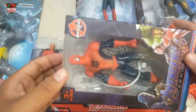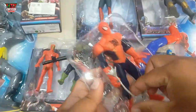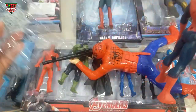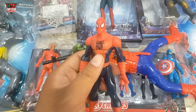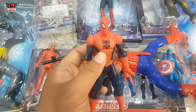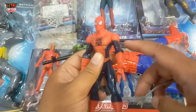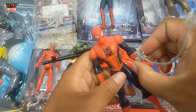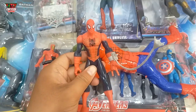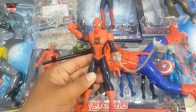This is my favorite superhero. Okay. Wow. Action figure with red and blue color combination with spider logo. Wow, it's a lighting system. Look at this. Wow. Marvel superhero, Spider-Man.